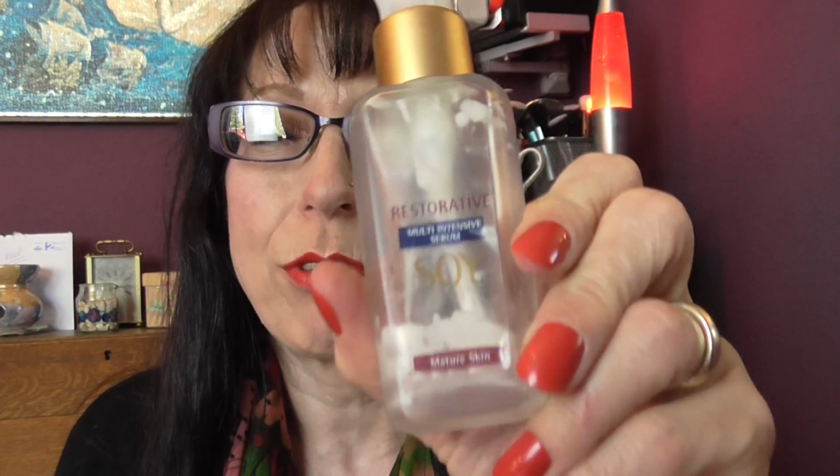So I wish there were. It'd be nice, wouldn't it? But yeah, this is a great, great serum. Lovely. Works really well. Works just as well as any of the expensive ones.